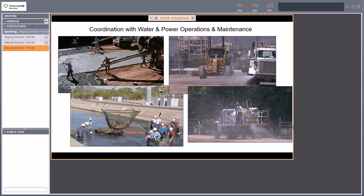So we go through a fairly intensive process to work with not only our internal groups, but the municipalities and other utilities that have work to do that require a dry up, and that work typically happens when water demand is low. South of the river, that happens November to December. North of the river, it happens January to February. So we have a very narrow window of opportunity with low water demand to take water treatment plants offline to be able to do this work in the canals.